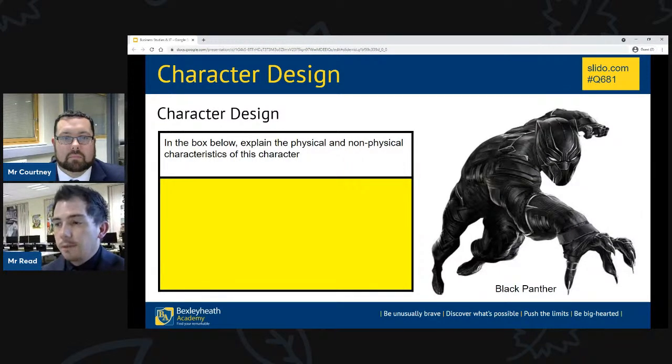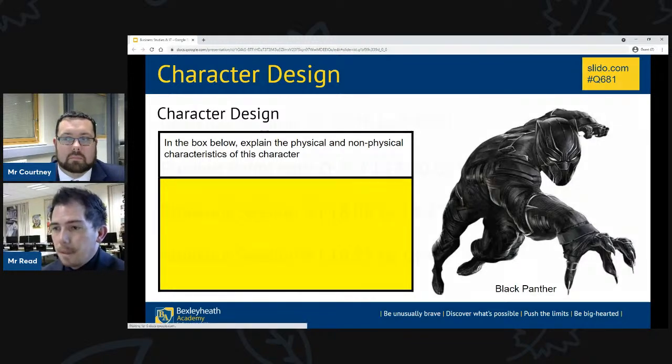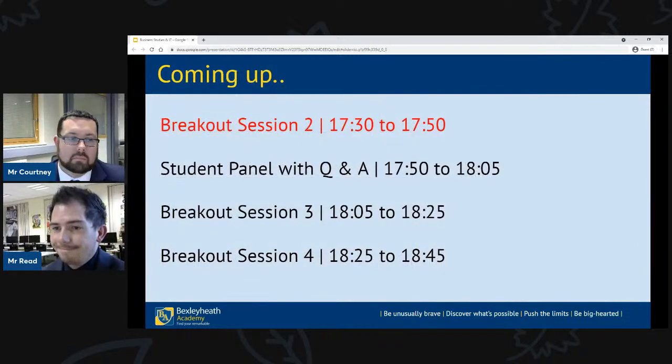So a physical characteristic is something you can see, whether it's a costume, a hairstyle, or something that makes that character unique in the way they look. But then the non-physical characteristics could be, for example, superpowers, something that we can't see, something that makes that character who they are in terms of their personality, or attributes that they have that are not overtly physically seen. And that's one of the other areas we look at.